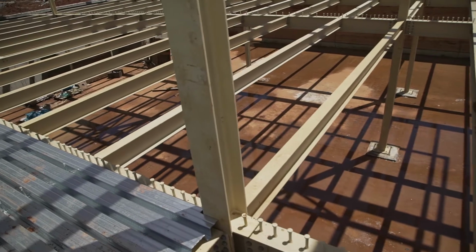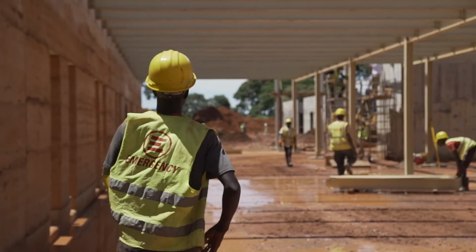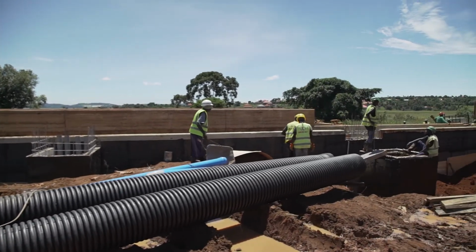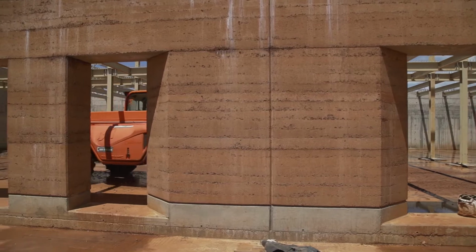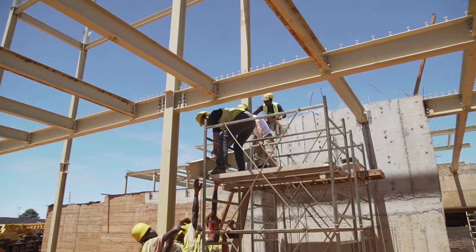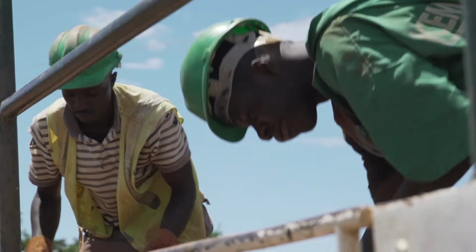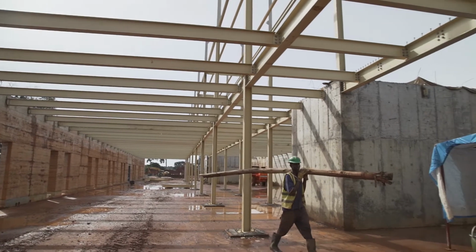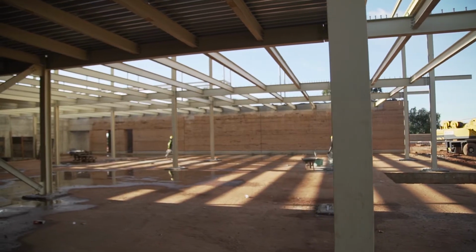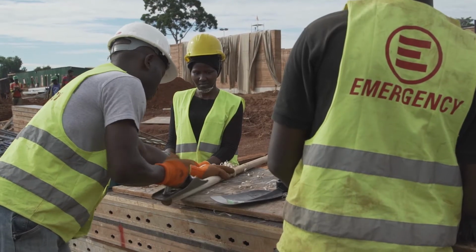The genesis of this project is that the African countries, together with Emergency, formed what they call the African Network of Medical Excellence. When this was formed, it was envisaged that each country would have at least one center of excellence built in it. Just like in Sudan, the Salam Center was built for cardiac surgery. So Uganda was allocated the regional pediatric surgical center, and that is how we started having this project.